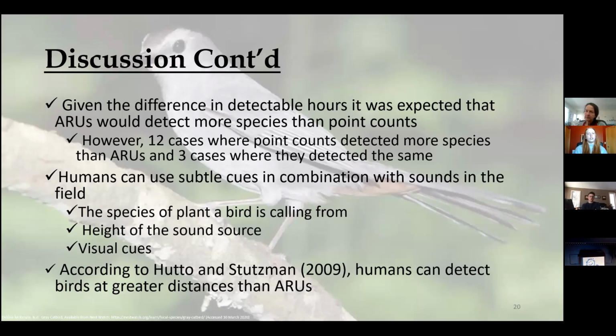So given the difference in those detectable hours, it was expected that ARUs would detect more species than point counts. However, there were those 12 cases where point counts detected more species than ARUs, and 3 where they detected the same number of species. So that just kind of reinforces the importance of having human field observers out in the field, just because they can use those subtle cues in combination with sounds in the field. So those subtle cues being the species of plant that a bird is calling from, the height of the sound source, and also, of course, visual cues, as obviously ARUs are only limited to the auditory cues.